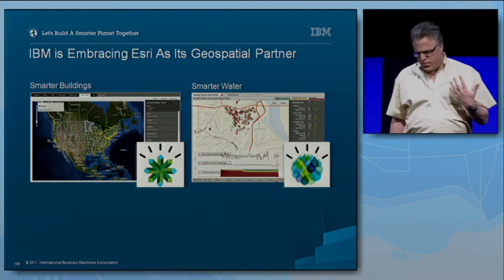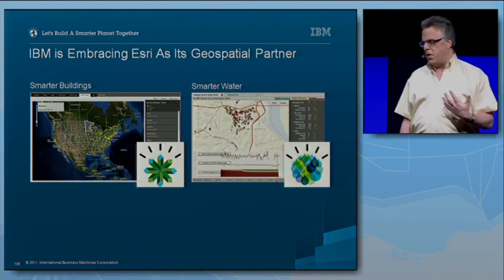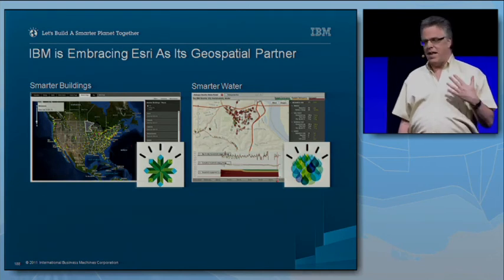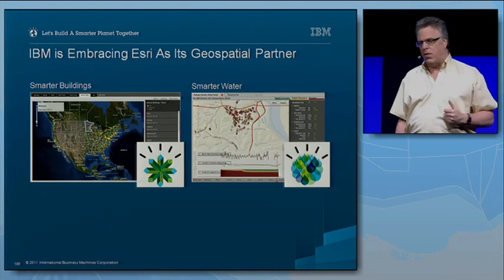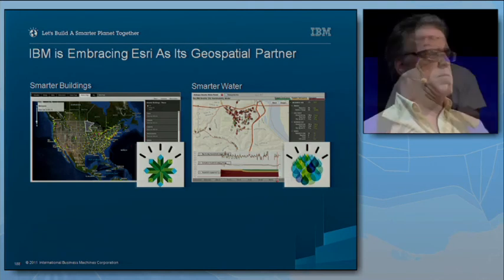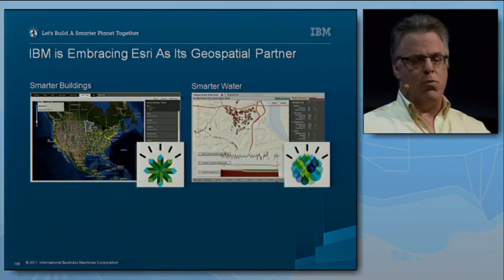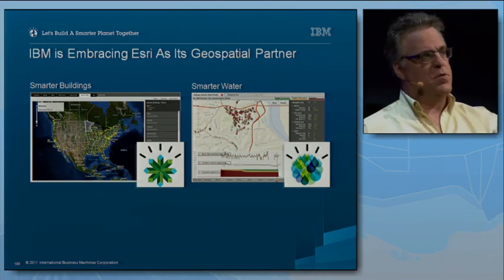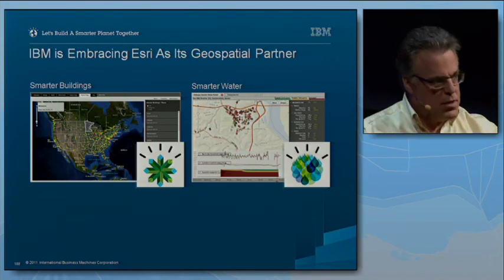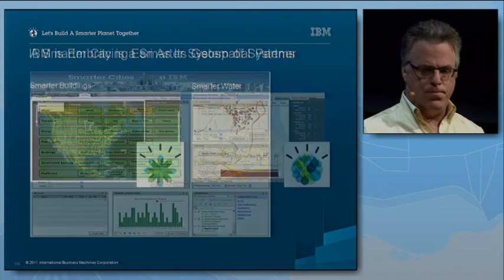So IBM was a really easy choice, actually, has embraced Esri as our geospatial partner in building a smarter planet, and we're engaged with them worldwide. And it's been a wonderful partnership. I personally have only been involved for a little bit over a year, but it's awesome to see the two teams work together. The dashboard on the left of your screen is an example of a smarter building dashboard. It's a company that manages smarter buildings worldwide, and one can zoom in from the world to the country, to the state, to the city, to the block, to the building, to the floor that this company manages. And on the right, we have another dashboard around smarter water.